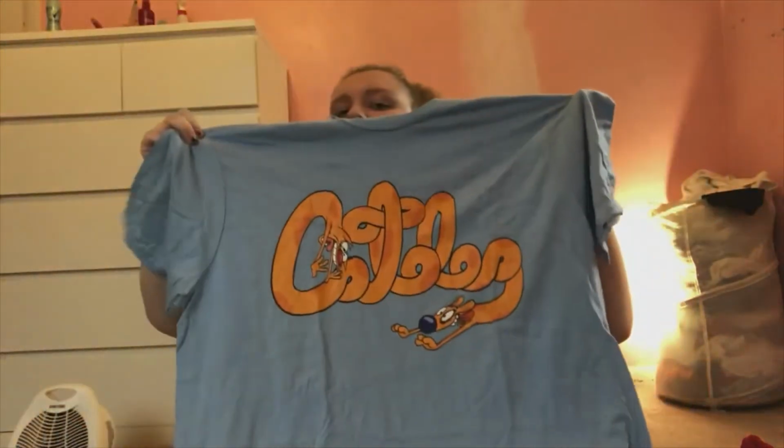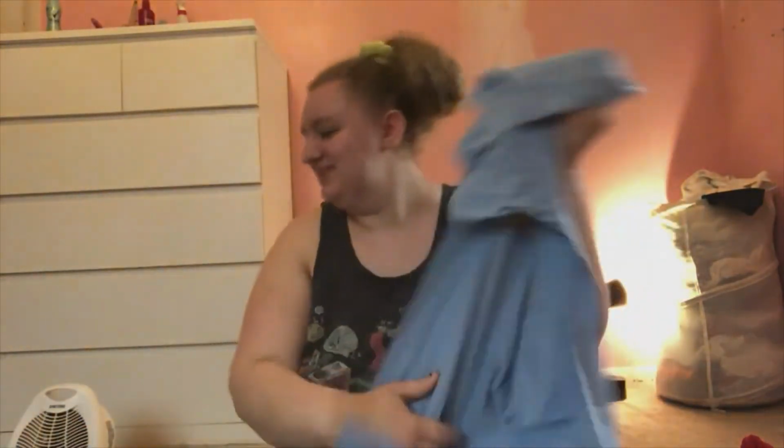This one I found not too long ago. I got it in baby blue, a little cursive cat dog shirt, with them spelling cat dog in knots. They are so cute. I love them.